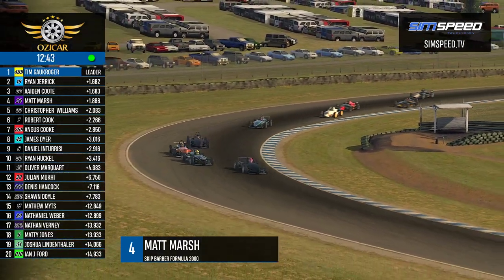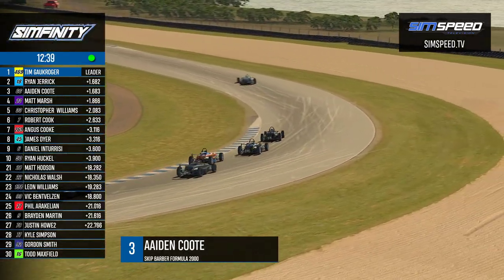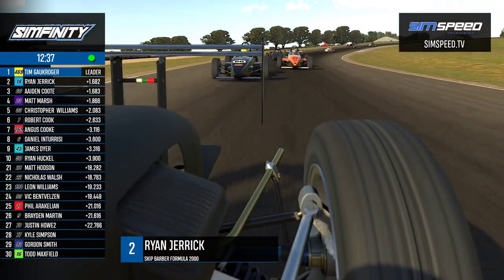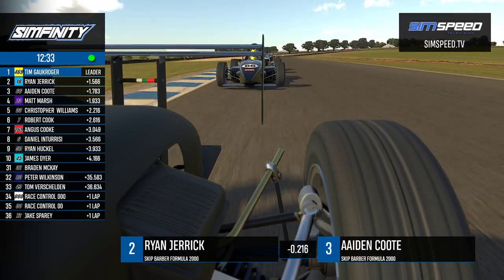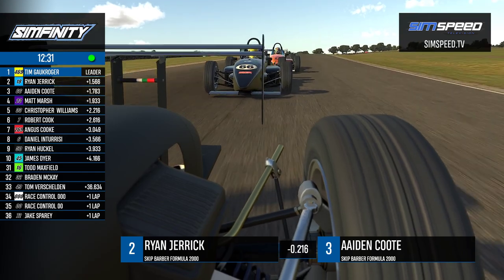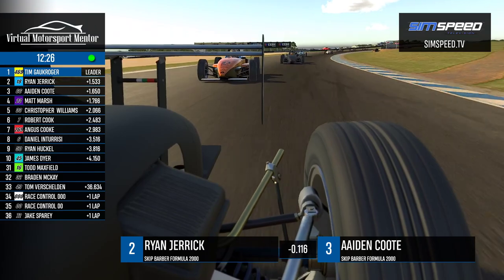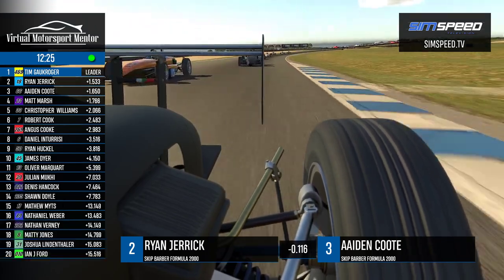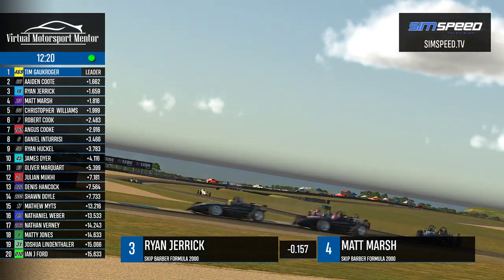Aiden Coote, I said the rear end is going to be stepping out of them through turn one. I think he added out on the absolute edge of how far you can get the rear end sideways without spinning. He loses a spot as a result. Jerick slides on by, quite literally slides on by. And Matt Marsh behind as well. But look at that already, the slipstream, the tow, the slingshot for Coote. Back up the inside of Jerick. They'll run wheel to wheel once again.